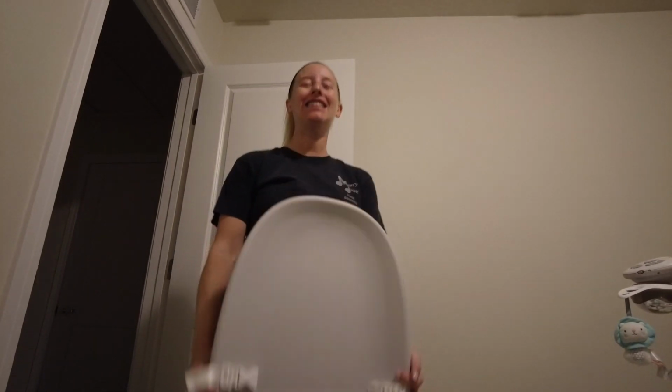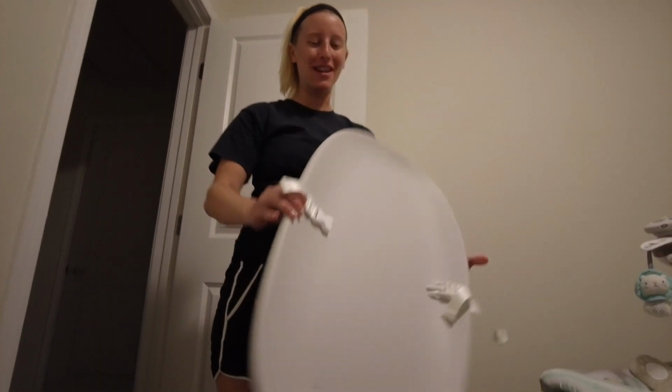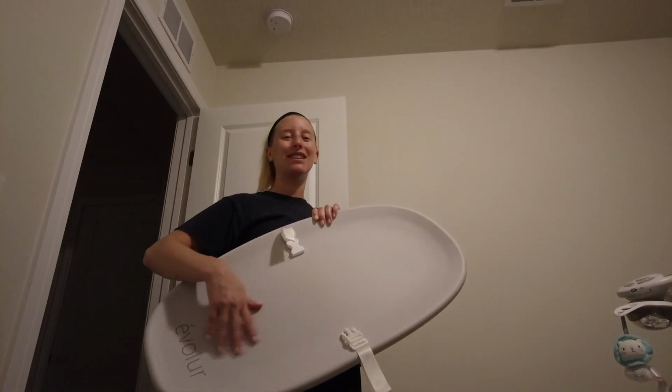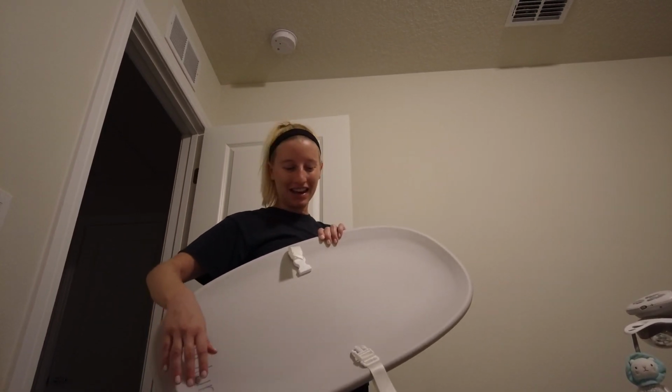Do I look like a beached whale? We got a changing pad. I really wanted one of the rubber ones because I just thought it'd be better to keep it clean.